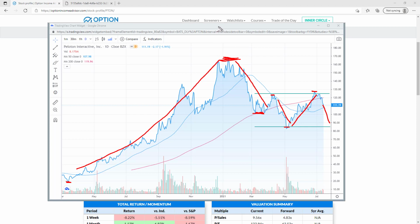And so that's where we look at our strike zone, which again was in that range down here below. It was 83 to 94 roughly. So it's at the low end of that strike zone. That gives me the confidence that my strike zone is also a level that I think is good from a technical standpoint. So that's the chart.